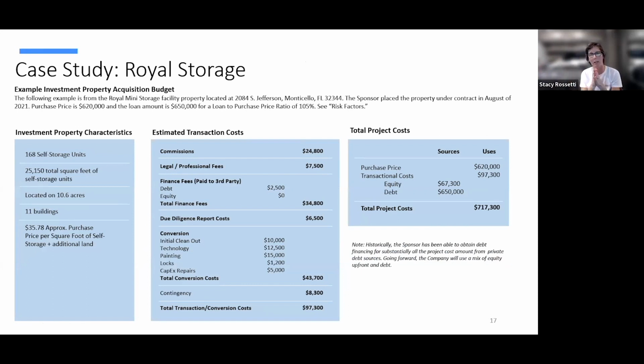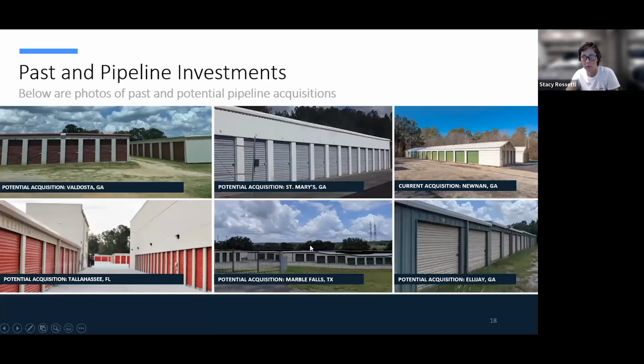This is one of the properties that we were looking at buying. It was 168 units, 25,000 square feet located on 10 acres, with 11 buildings. The purchase price was about $35 a square foot, plus all the additional land that it came with. The transaction cost would be about $25,000 to purchase it, and about $7,500 to close. The fees to finance it were almost $34,800, which would be a little bit of debt and nothing for the equity. So the total is almost $35,000 to finance it.